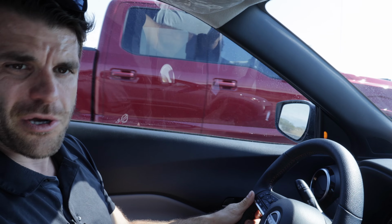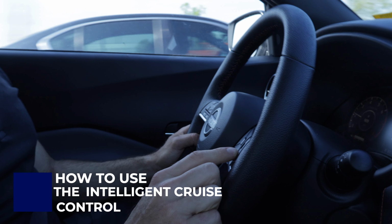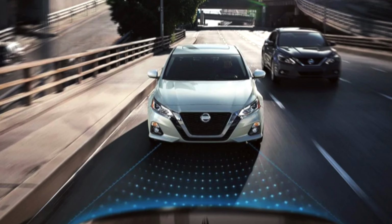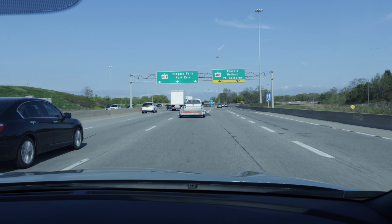So really good on the highway. It also has the intelligent cruise control. So all I need to do is set my cruise control, hit set, and it will keep a safe distance from the car in front of me so that I don't have to worry about changing my speed and regulating it. The car will kind of do that itself, which is great on long trips, and it will just help conserve fuel using the cruise control.